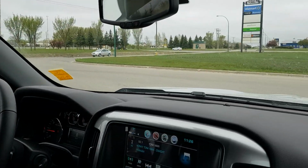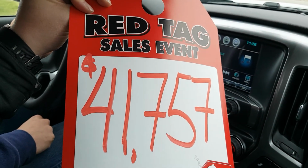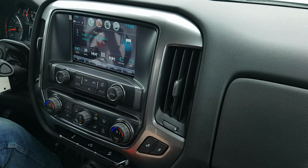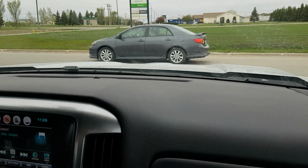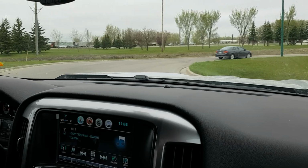So this one is for sale for, what is it, $41,000? Our sale event right now, our cash price is $41,757. And I'm Devin Ford from Craig Dunn Motor City. I'm one of the sales consultants here. So I'm just along for the drive.